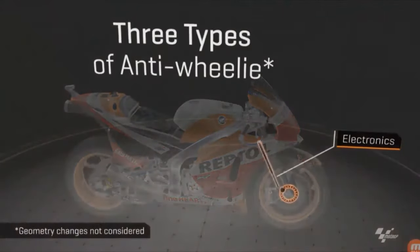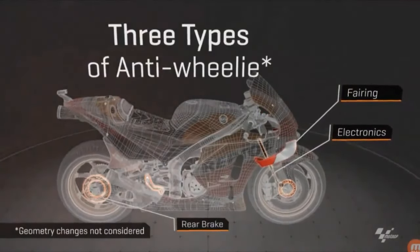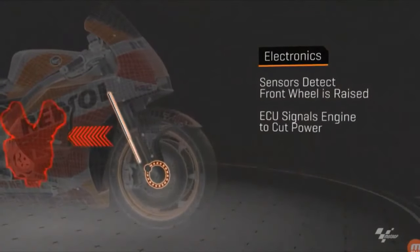Three fundamental ways of preventing the bike from wheelying: looking at the electronics, the fairing and the rear brake. Starting with the electronics or ECU on the bike, sensors detect when the bike is beginning to wheelie and send information to the ECU. The ECU then talks with the engine, briefly cutting the power and then letting it increase again as the front wheel lowers back down.